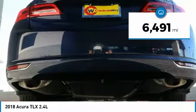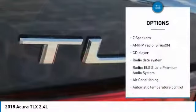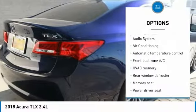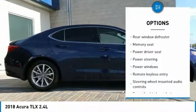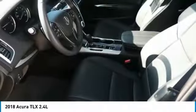This vehicle has less than 7,000 miles. Here are some of this vehicle's great options: power passenger seat, traction control, leather-wrapped steering wheel, dual airbags, air conditioning, power steering, four-wheel disc brakes, center armrest, rear window defroster, CD player.